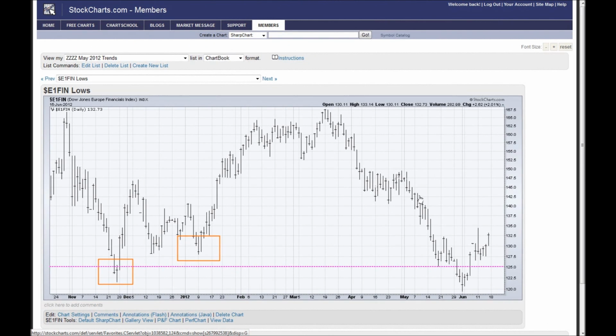This is a chart of European financials. This is a downward slope here. If we drew a trend line here, you can visualize it. It was broken somewhere in here. We came down and made a higher low relative to this low. And on a closing basis, which is this line here, we made a new high. This meets the criteria for a trend change, a bullish trend change in European financials.